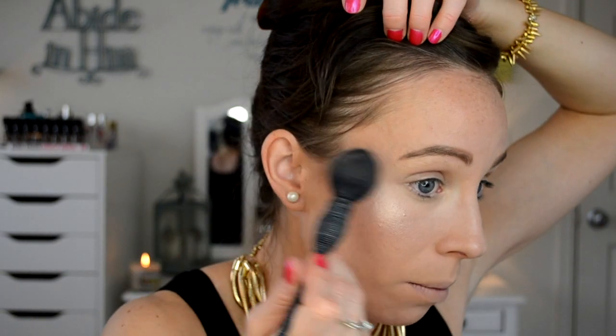Holy cow. Well, I wasn't intending to have a super highlighted look. I was just talking about going all matte, and now we are highlighted. Oh well. I am digging this highlighter. This Ofra highlighter, holy cow. Yeah, right there. Freeze frame, oh my gosh.